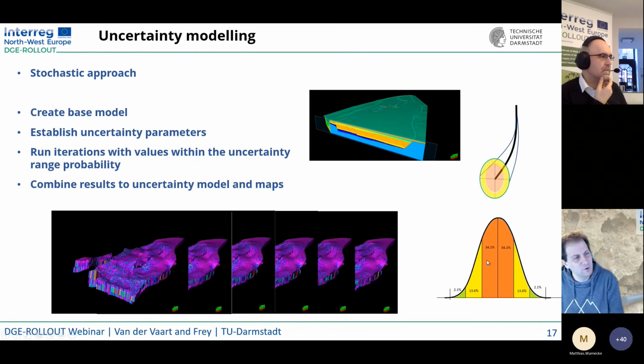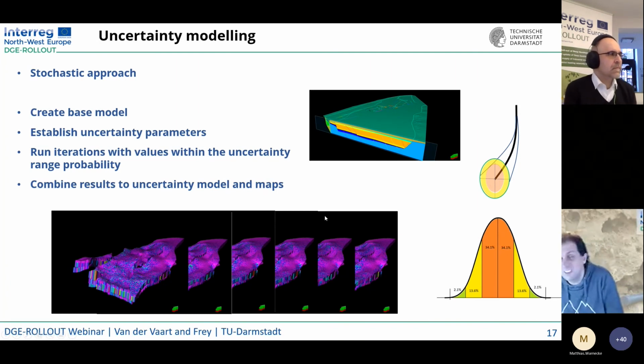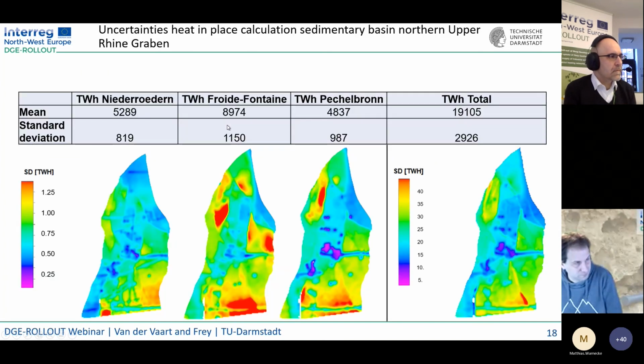If you see here a normal distribution, which is what we often see in a lot of cases, the case that we measure is usually in the middle or somewhere close to the middle. The further you get away is a more fringe case, but it is equally valid. So we do a lot of models with slightly different values, all within this uncertainty range. Then we combine these results into a model and we create maps. We've done that.